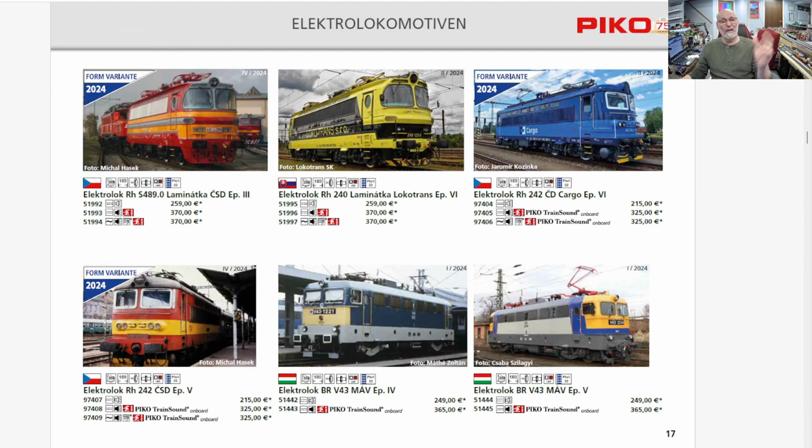All right, here we go. We got a Czech Class 489. That's really cool. Now, that's Era 3, but that's a very cool livery, even going back to Era 3, when the Czech railways, still under communist rule, had more of a red and yellow, the communist red and gold themes.